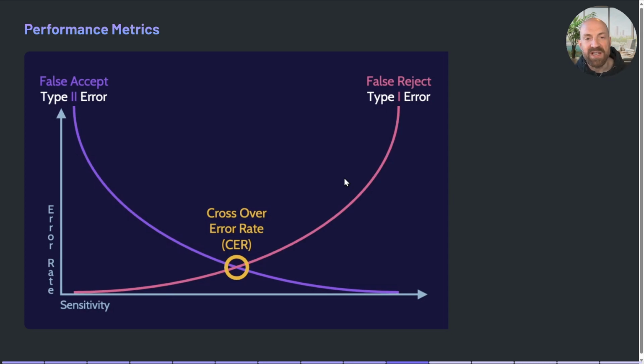A big part of successful behavioural biometrics usage is getting the performance metrics just right. So we have two main metrics: the false acceptance rate, which is the percentage of imposters that are incorrectly authenticated, and the false rejection rate, which is the percentage of legitimate users that are incorrectly rejected. As you can imagine, the more sensitive and demanding you tune your application to be, the higher the amount of rejections, both false acceptances and false rejections.